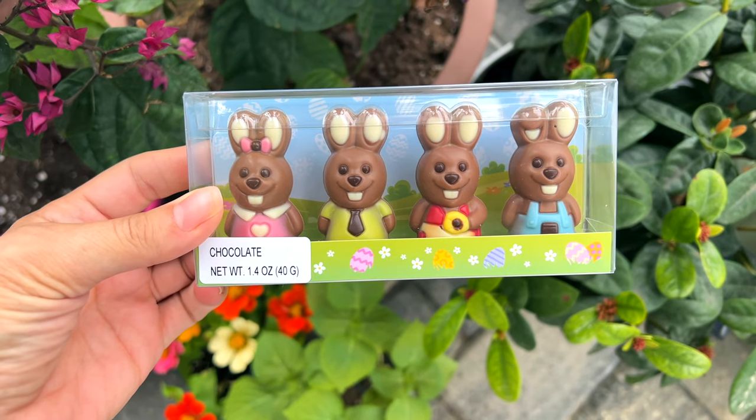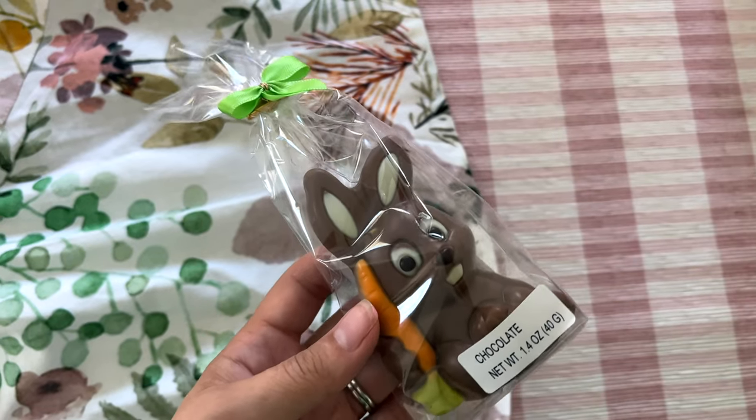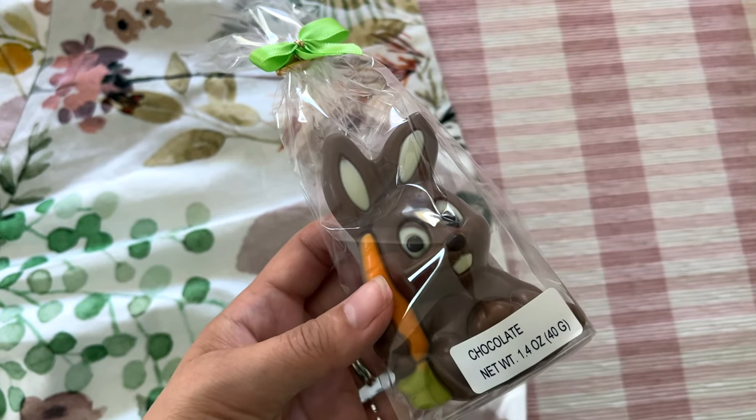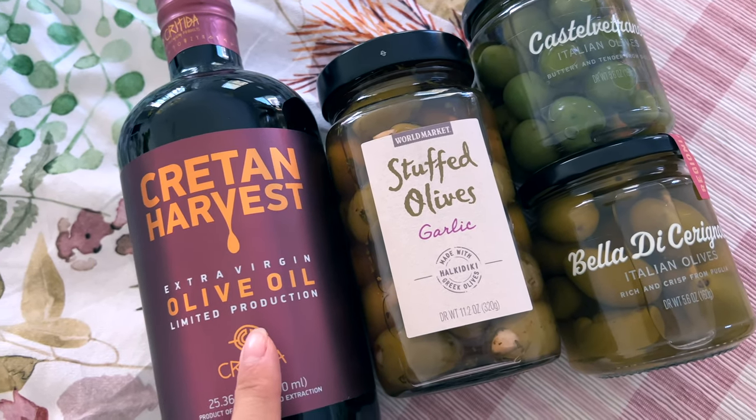While Kylie's outside, I'm gonna show you what I picked up. These little chocolates for her, and then this one for my nephew. So I had Kylie actually choose this one, and she thought he would really like this cute little bunny. We also picked up some extra virgin olive oil.